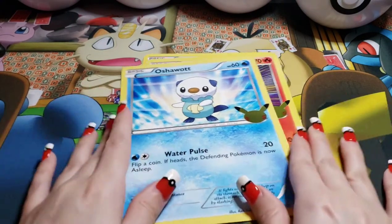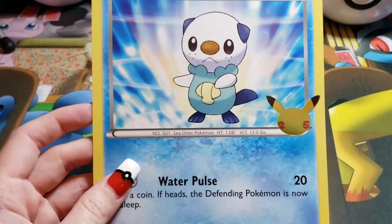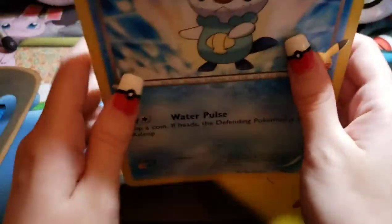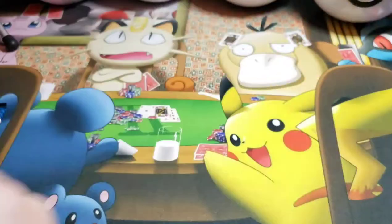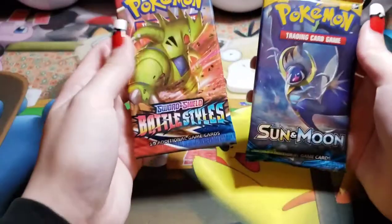Oh my god, these are great. Look at this cute one with that little shell on his belly. I cannot wait to add these to our big card binder. Right? I cannot wait either. Not too many people showed too much love to the jumbo cards, but secretly right now, I've been enjoying collecting these jumbo cards.